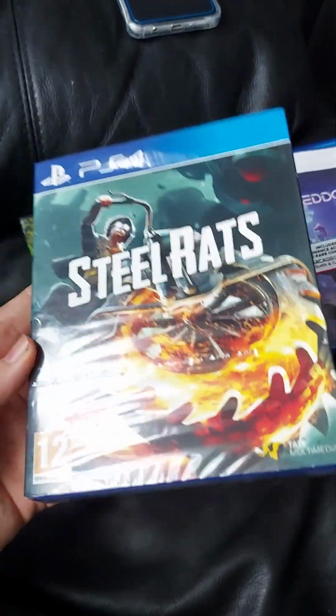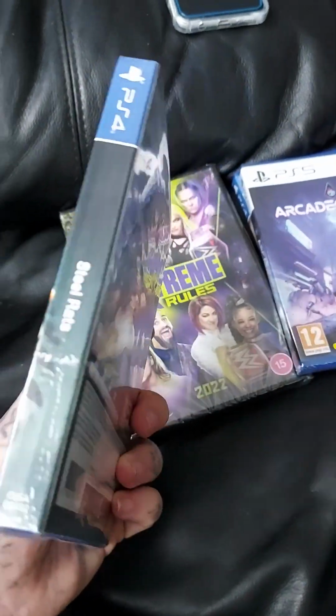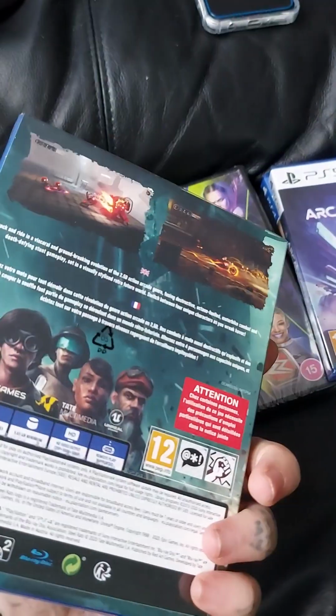You can see it's cardboard. And when you slide it out, guess what? It's the same picture on the inside. So it doesn't make any difference, guys. But yeah, Steel Rats, guys.